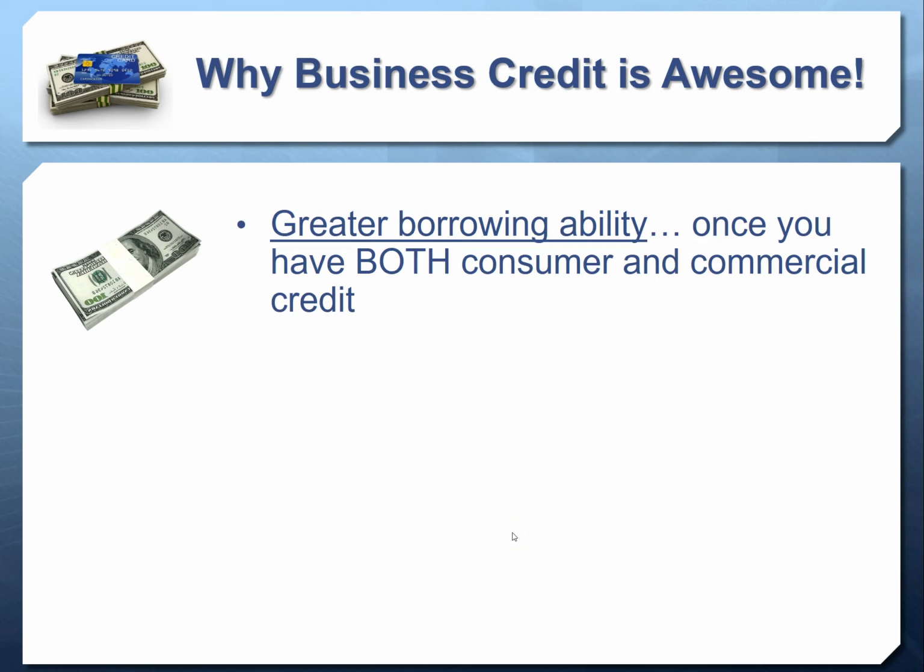Now, business credit also gives you much greater borrowing ability because you have your consumer credit and commercial credit as well. For example, if you go into Staples today and get a consumer credit card, you can't go into Staples again tomorrow and get another one because you already have one. But you can go into Staples today, get a consumer credit card, go in tomorrow and get a business credit card at Staples. The only difference would be that your limits would be substantially higher on the business credit card.